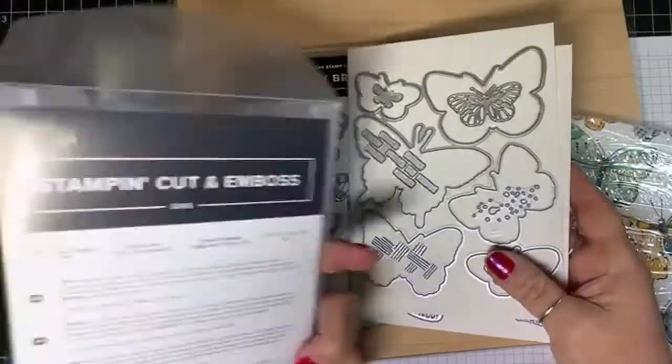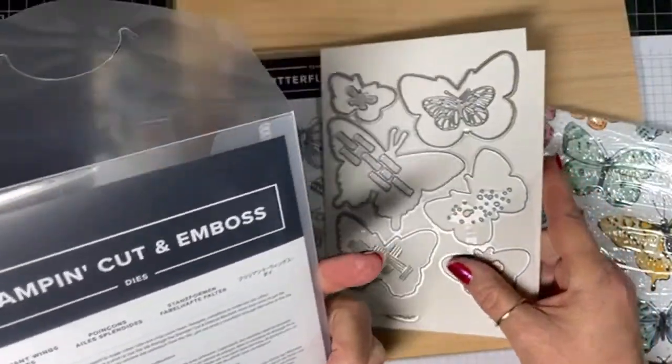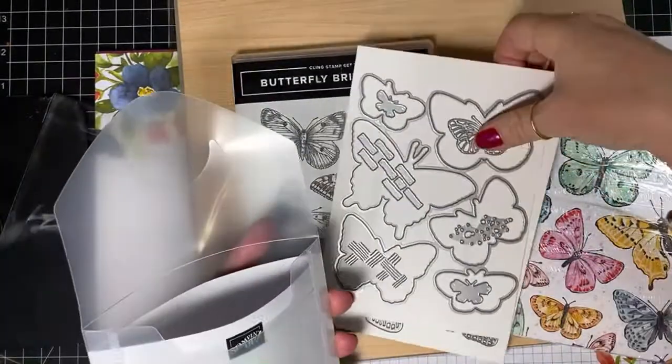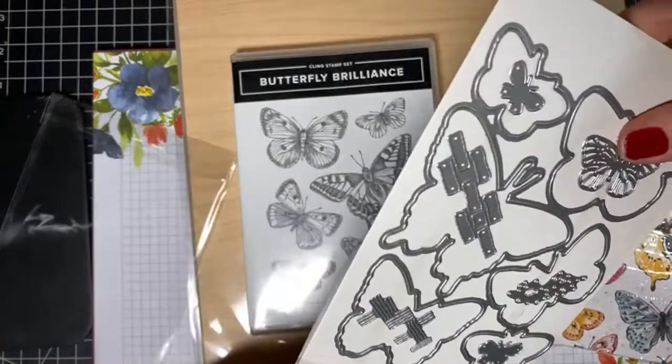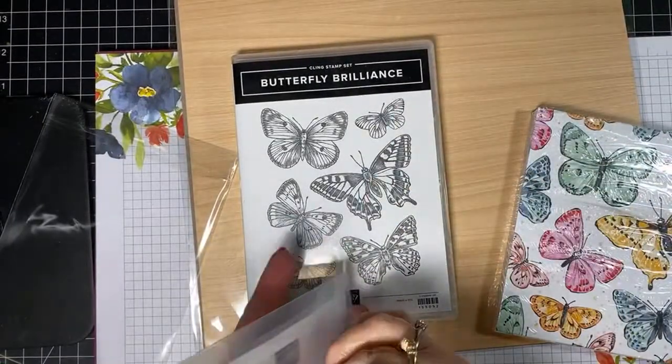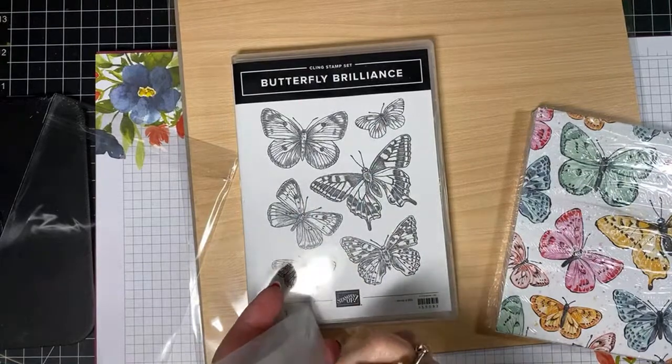So yeah, that's a lot of dies. There's 12 dies in this set. Of course, that one is that big giant die. Okay, so I just wanted to show you these things, and I'll show you this other paper here real quick.